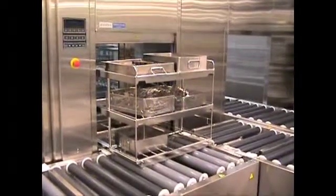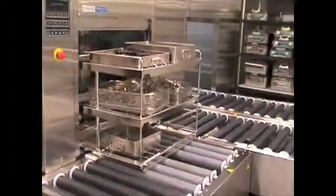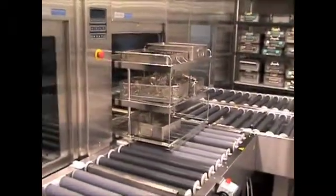These instruments have gone through the cleaning process and are now ready to be assembled on the clean side of sterile processing.